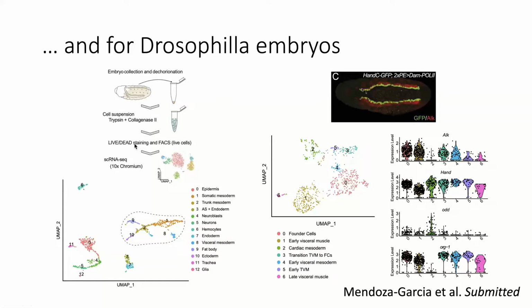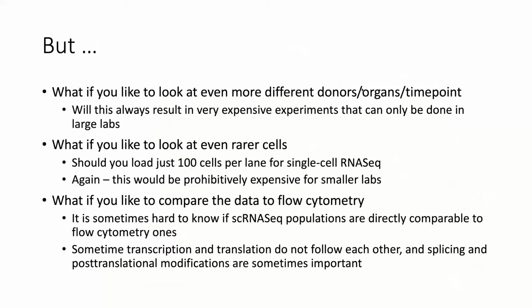And that's also under revision at the moment. But this is very fine, and it worked when we maybe had 10,000 cells from an organ or from an experiment. But if we now wanted to look at more different donors, organs, time points, that will become very expensive, since each time we loaded our 10,000 cells, that would cost us in the order of $10,000.